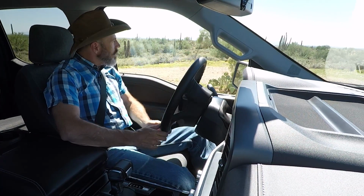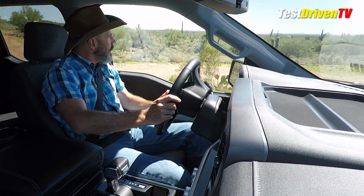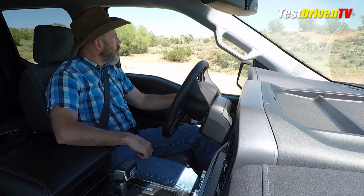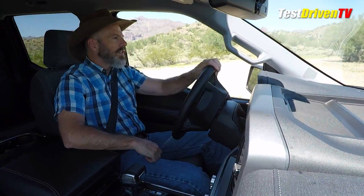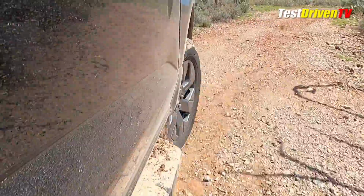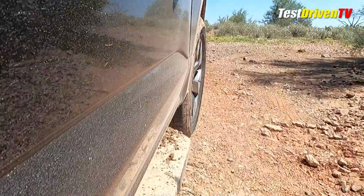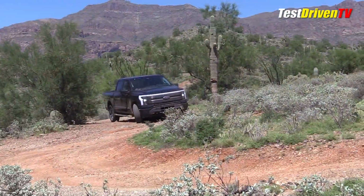All right, my friends, let us go for a drive. And we're going to start out here on the trail in the desert. This is out by the Superstition Mountains, just east of Phoenix. Beautiful place out here. I love to drive vehicles out here on state land because not only is it beautiful, but there are some great roads to test these vehicles on.